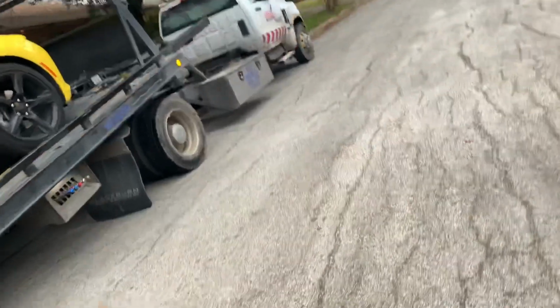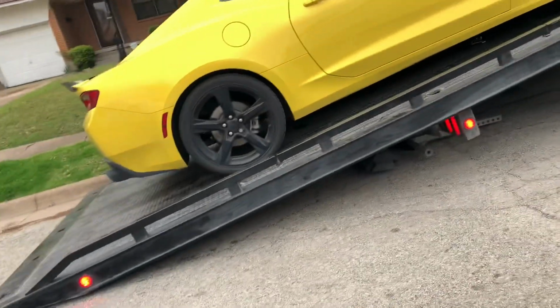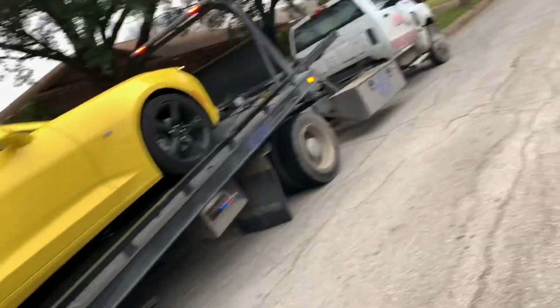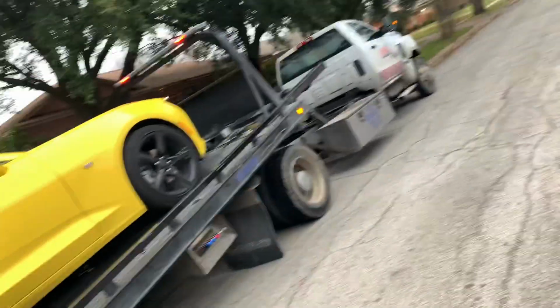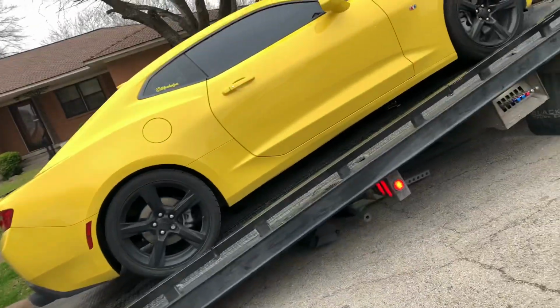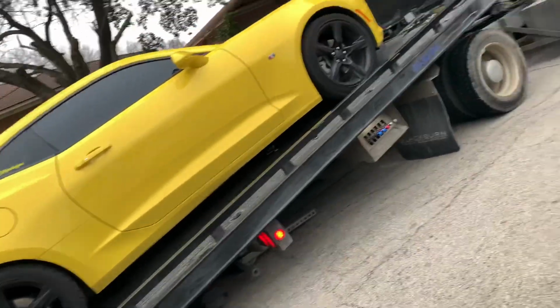Stay tuned. Well, it's the morning, y'all, and I'm about to take the car to El Dorado Chevrolet to get it fixed. Y'all see B getting loaded up. Stay tuned, I'm gonna let y'all know when we get to the dealership.